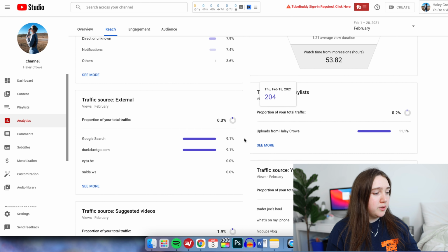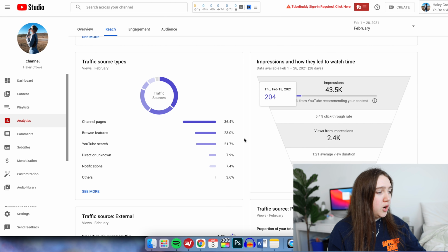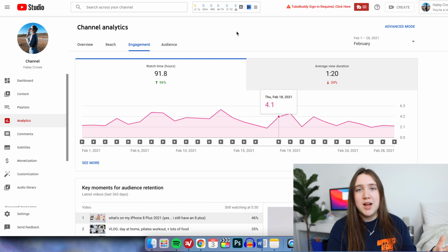But overall in the month of February, this is where her growth came from and how she got her videos noticed by people on YouTube. Then if we go over onto the engagement tab, this is one of the most key factors in your growth on YouTube because this is where you come into your average view duration and your watch time, your audience retention, which is possibly the number one thing that actually gets your videos pushed out by YouTube.